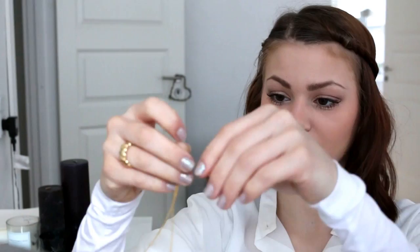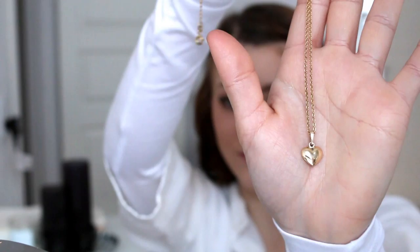For jewelry, I'm going to go for my favorite ring, which is a ring that I got from my parents, and I just love it so much. And then I'm also going to go for my favorite necklace, which is this heart necklace, and I got it from my parents as well.